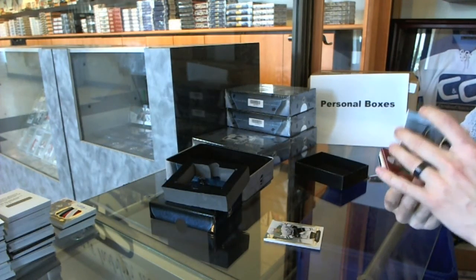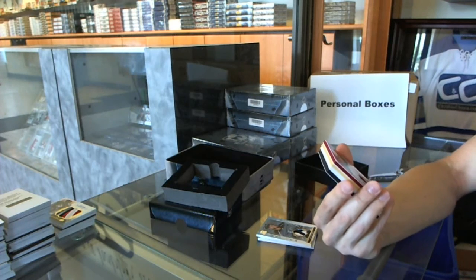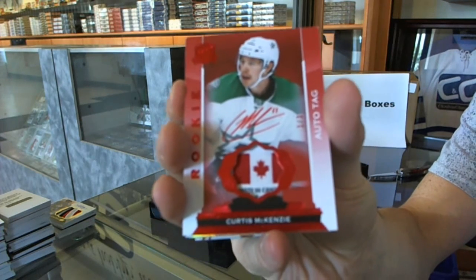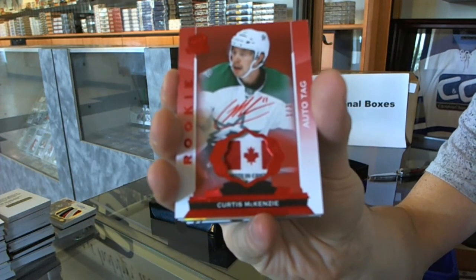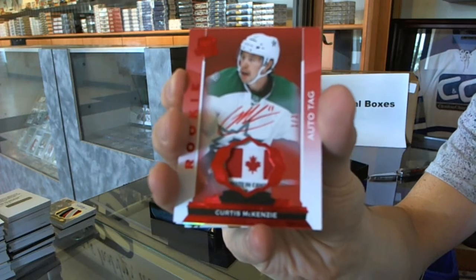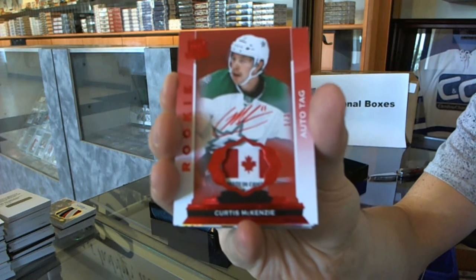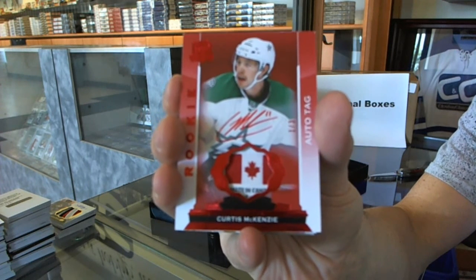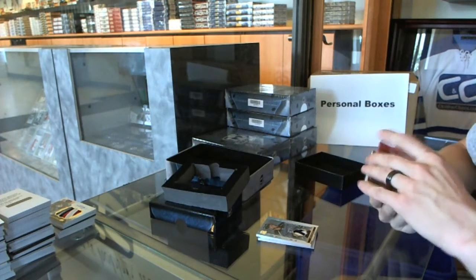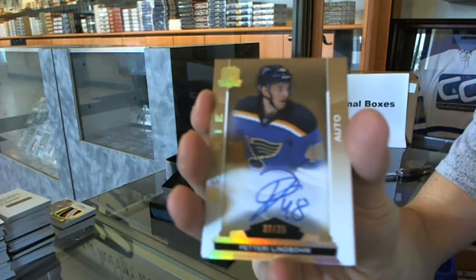Is it what we think it is? It is. We've got a rookie red auto tag, numbered 1 of 3, Curtis McKenzie. Oh, these are going to be popular. 1 of 3, rookie red auto tag, Curtis McKenzie. That's filthy. We've got a rookie gold autograph, number 22 of 25, Petteri Lindbom.